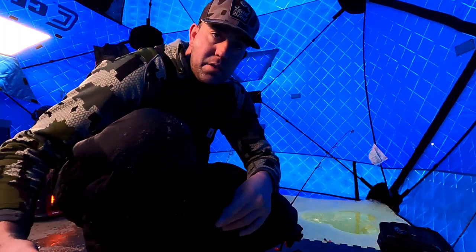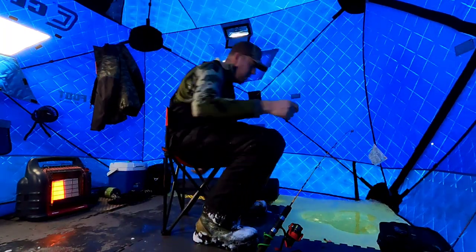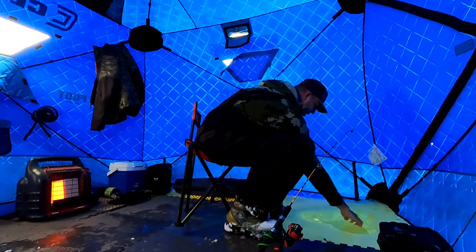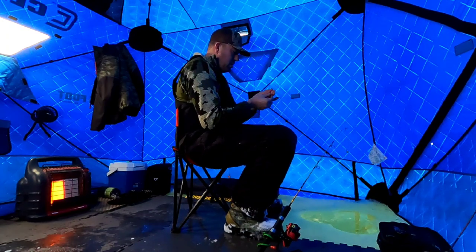So Matthew got a pretty nice one, probably the biggest of the day out there. I just missed one as he was hooked up. So let's see. Let me get some big mamas. Big mama rainbows with these little guys.